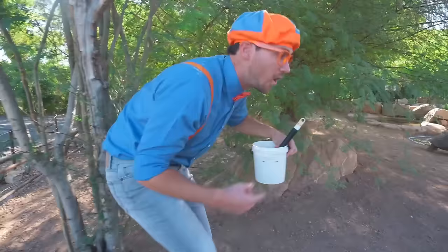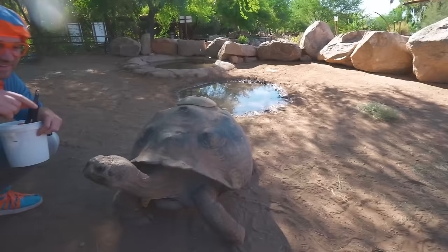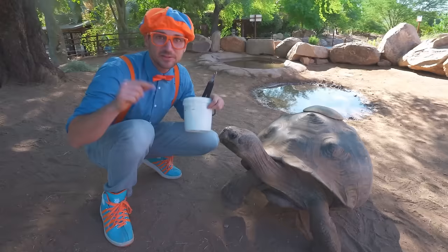Oh, I see the animal, look. Let's go through the trees. Whoa! Hey, look! Look at the animal! We get to feed. Check it out! Whoa, do you know what kind of animal this is? This is a tortoise. Let's feed the tortoises! Yeah!